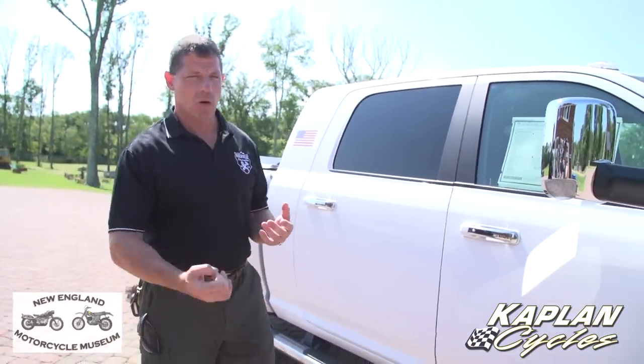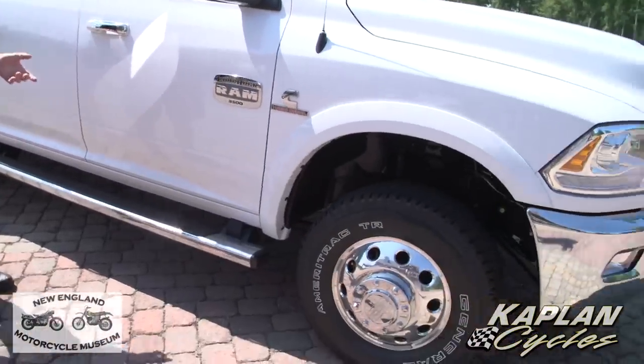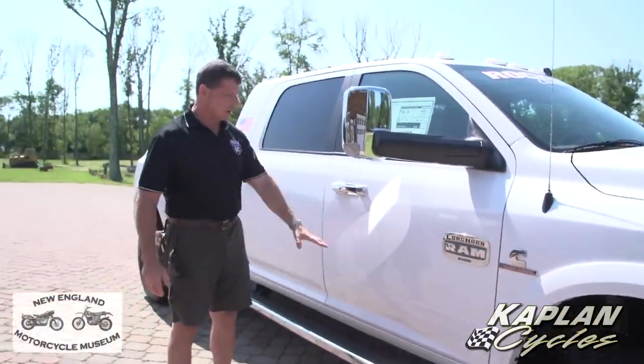I just want to make sure I ordered every single option on it, and I ordered the best options because there are different things you can do on these. It actually costs more for the monotone paint than the two-tone. That's actually an option.